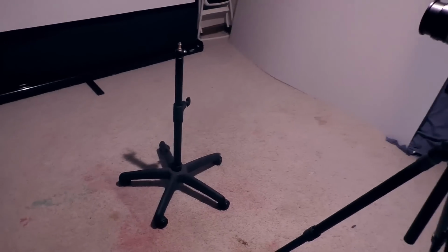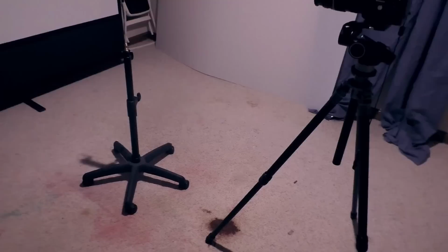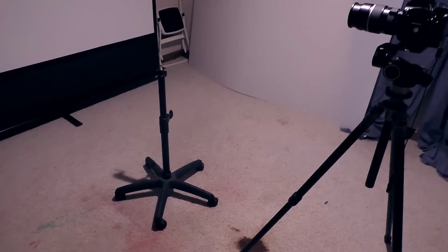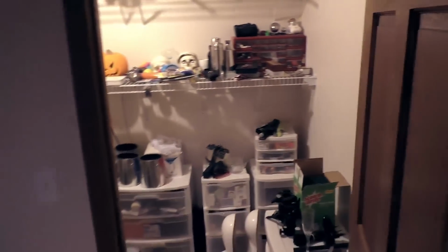This is my shooting platform that I'm currently sort of working on. It's a quick lock bottom with a Manfrotto top stem, and I'm building the table right now. It's going to be 2 feet by 3 feet, should handle it fine.